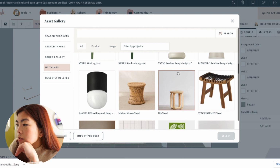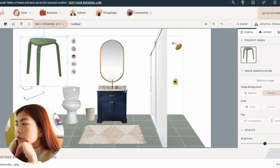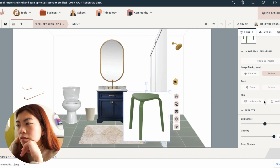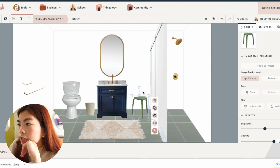I pulled some stools, I pulled some natural colors, and then I also pulled what I thought might be fun to complement this navy vanity. That's kind of fun, I like that. And then we have our trash can there. Wanted to do a little check-in and show you where we are right now.